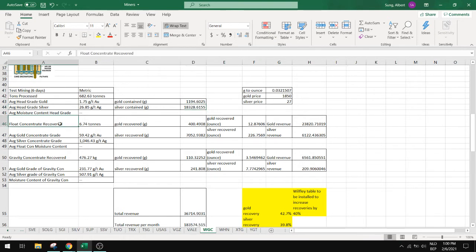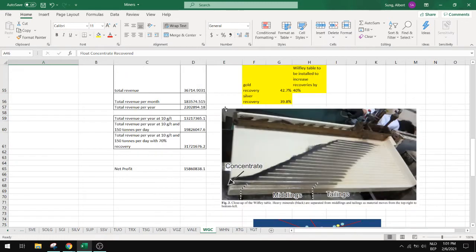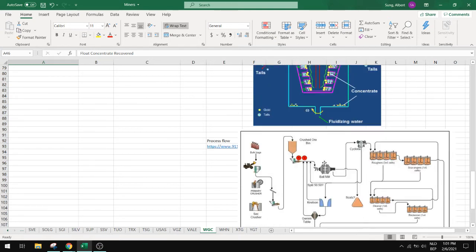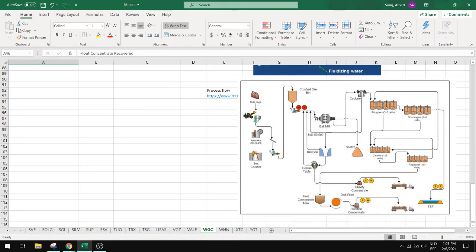Okay, now they have float concentrate and gravity concentrate. Let's take a look at how the process flow should look. We get this bulk here into the crushers, ball mills, and we first concentrate it via the Nelson concentrator, which is a centrifuge which will separate the tailings and the concentrate. Then the concentrate goes to the table, which is not installed yet. So this will need to be installed.